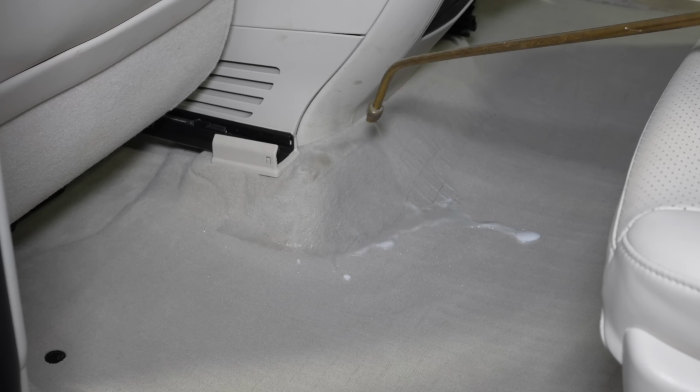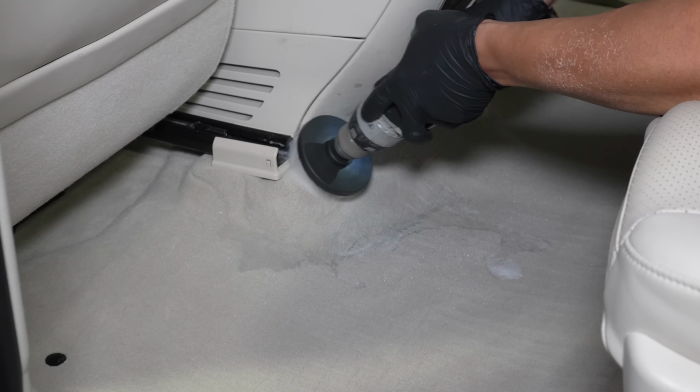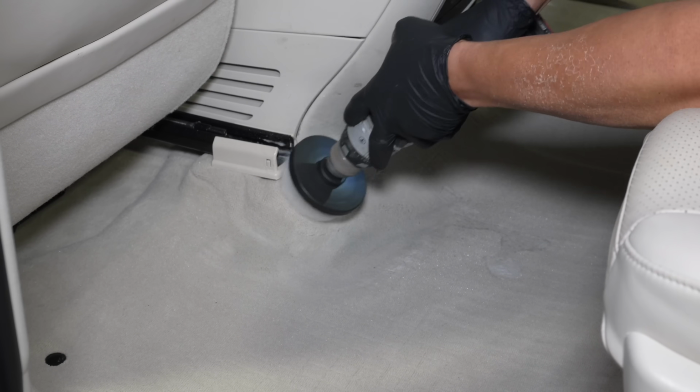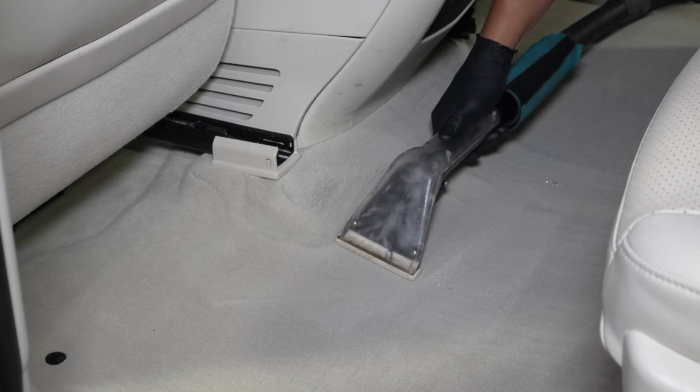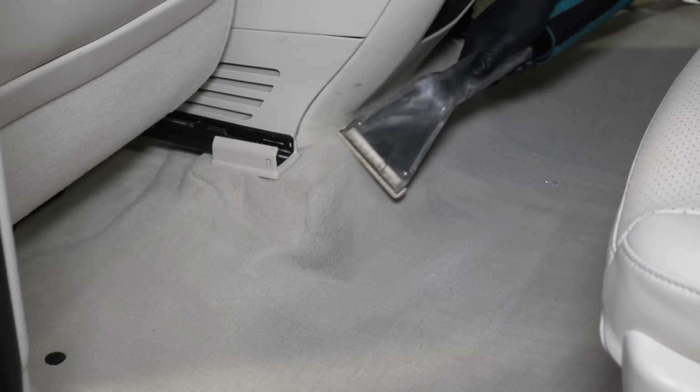Well, with there only being one tiny little spot in the carpet that needed extracting, I'll get to work on that. But if you guys remember, I ceramic sprayed the carpet in here, which you can see is still holding up great since the solution was beading on top of the carpet.